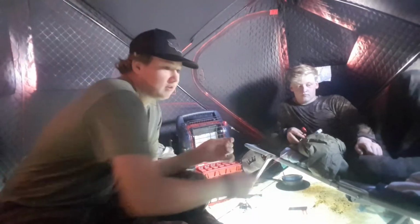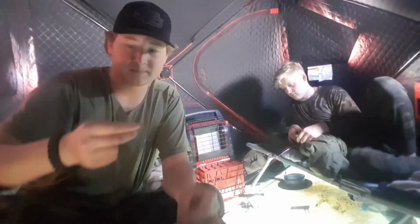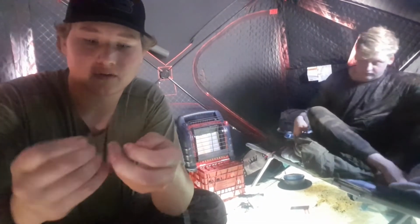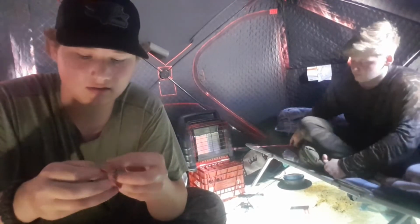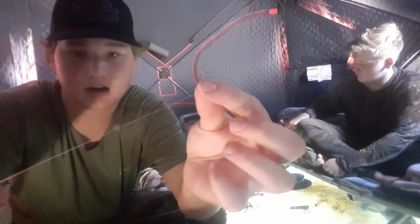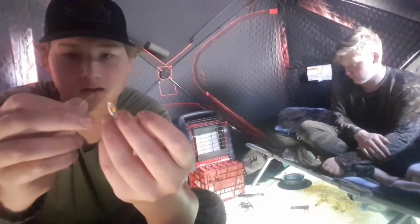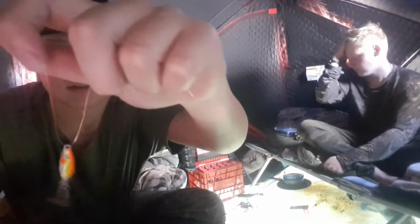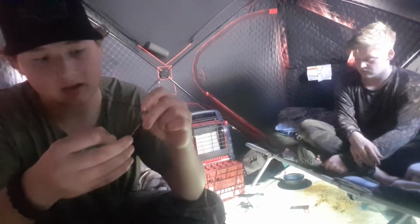I want to show you guys a knot that's really good for this bait. So you can see the line a bit. What I do first is an overhand knot. This is the non-slip loop knot, I think it is. So you do a basic overhand knot, make it a little tight. Then you put the line through the eye of the hook, like so. So it looks like that, and you can see that overhand knot there. You put the line through the overhand knot.